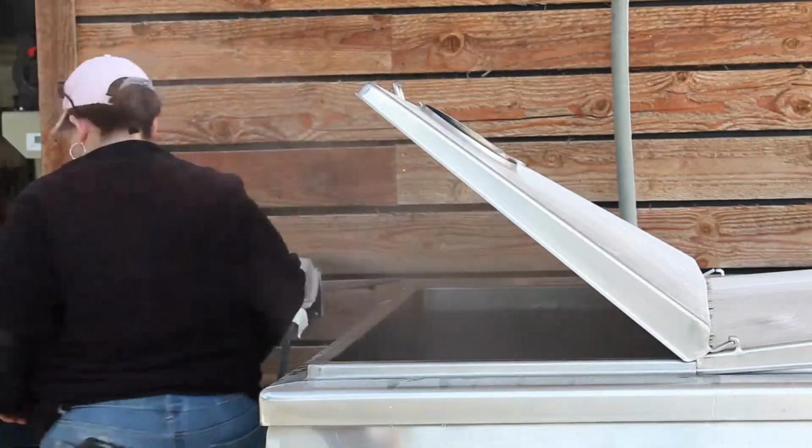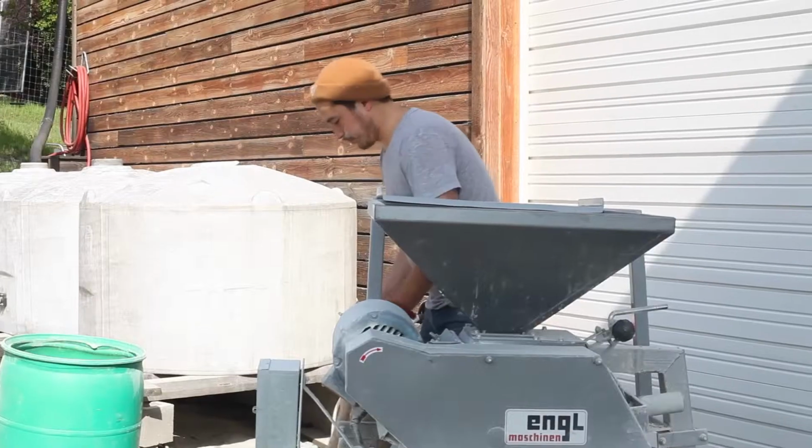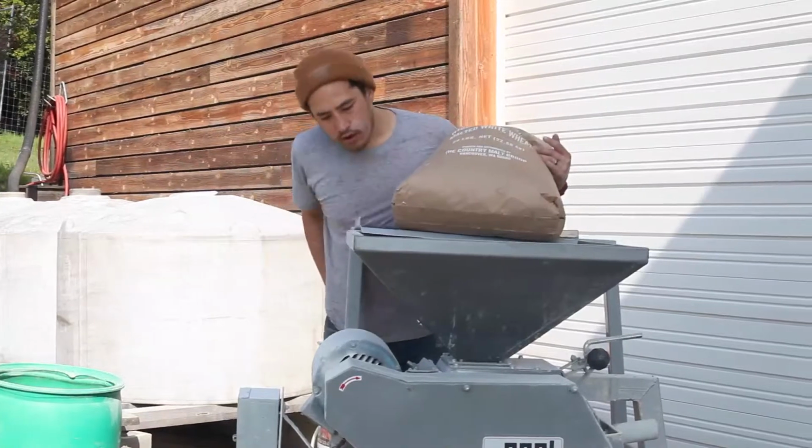And with the type of still that we have, we need to distill twice. We'll do several runs of the first pass through the still, and then collect enough for a second run at somewhere in the mid-20s% alcohol. And that goes back in again, gets run through for a second time, and that's when we have finished product coming out somewhere around 140 down to 130 proof.